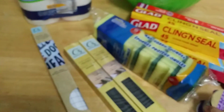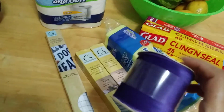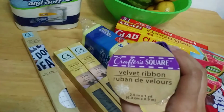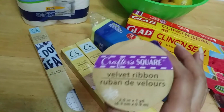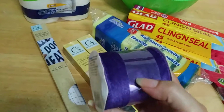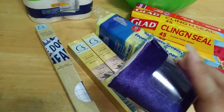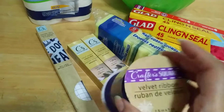Now speaking of Halloween, they're bringing out their cute little trimmings. This is a ribbon, which I might turn into something else as well, so please stay tuned for that. Velvet ribbon. I've never really seen velvet. I've seen a variety, never velvet. And this is nice, really plush purple. I think they have a nice orange and a black, which is perfect for Halloween. So if you see it, do snag it.